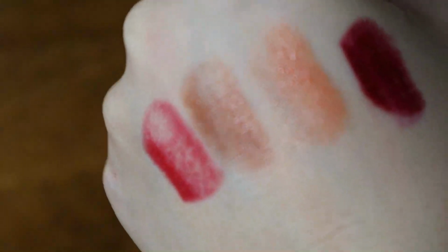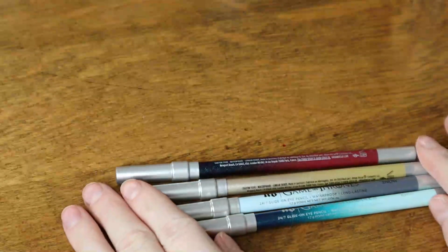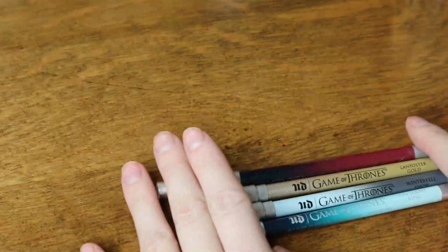Super, super gorgeous colors. And they also put out 4 of these 24/7 eyeliners. These are my favorite eyeliners of all time. Like, the Urban Decay ones are just amazing. I can't believe I forgot I had these.